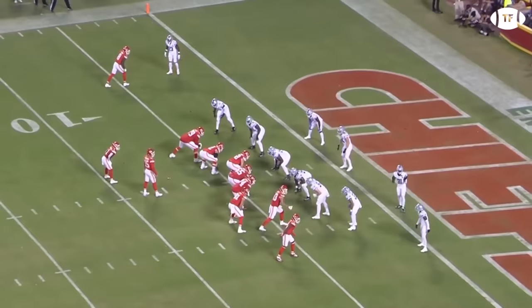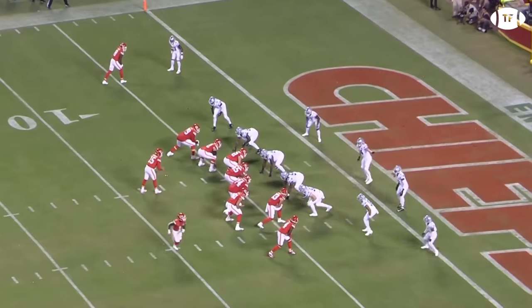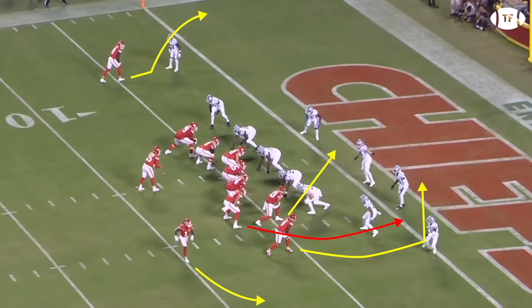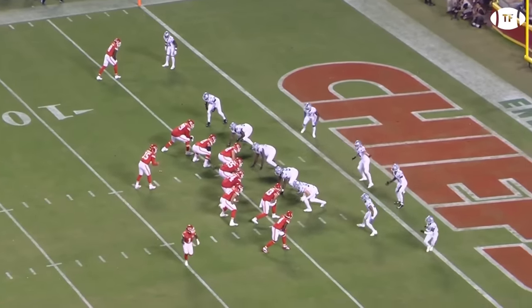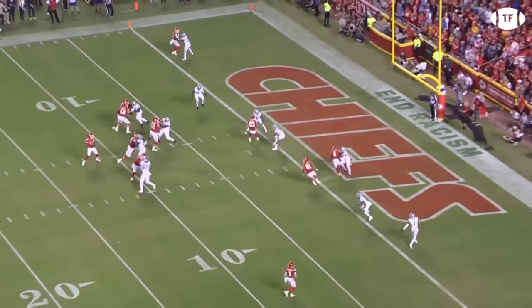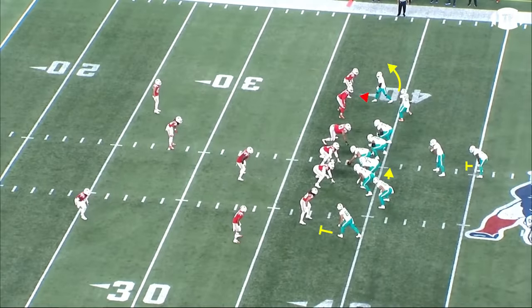This is great design by Andy Reid, using the rocket motion from the back to cause the push call, then layering hitch-up routes in behind to clear out. The Lions aren't going to get outflanked, but rookie Brian Branch pushes too, and this leaves a wide open man for Mahomes to find.